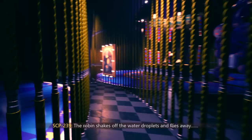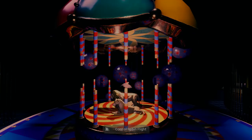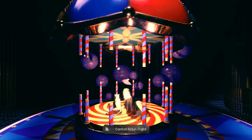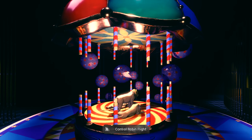Alright, what next? Okay. Pride of lions, I think. Here's the robin. Right, okay. Control robin. Okay. Oh. It's Flappy Bird! Okay. They've actually incorporated Flappy Bird into this game. Amazing. This game is just full of surprises, isn't it? Wow. Alright. It seems a little easier than Flappy Bird, thankfully. But yeah. We're flying around a whole bunch of lions, it looks like.